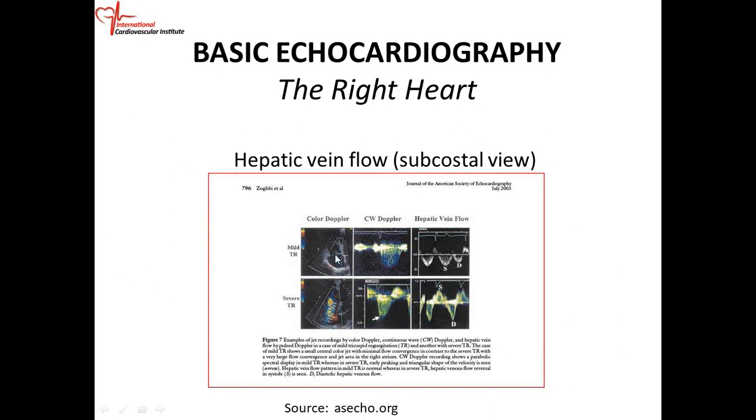So this would be mild TR. You look at your color jet. The top panel is mild TR. You can see the color flow jet area is not significant. It's sort of central. When you look at your CW Doppler, it's not very dense, and it has a rounded contour. And then your hepatic vein flow, you have your systolic component, your diastolic component, the atrial flow reversal.